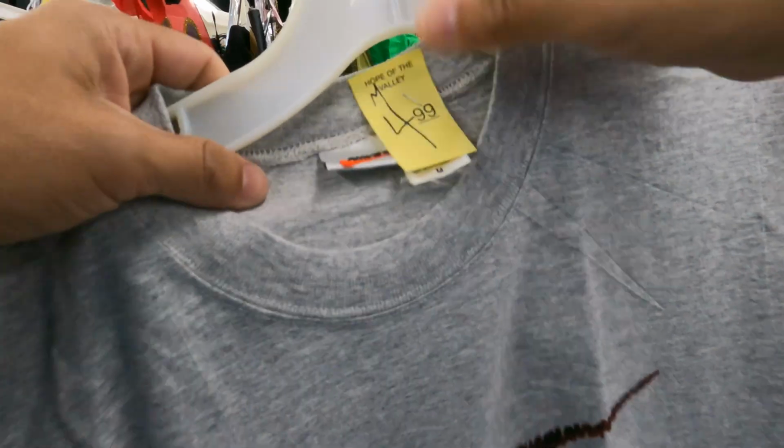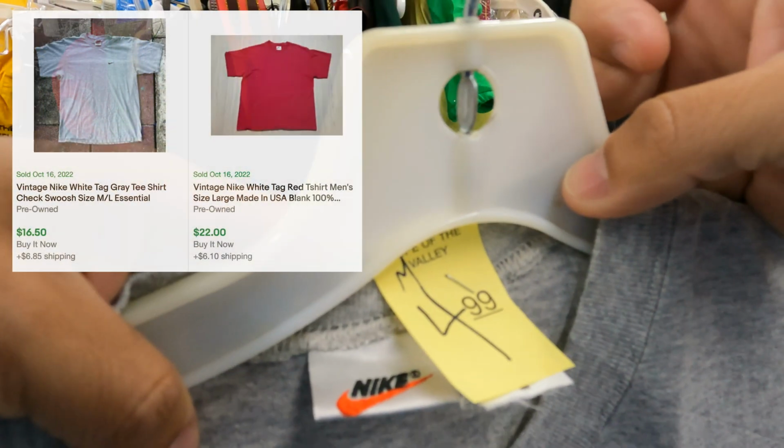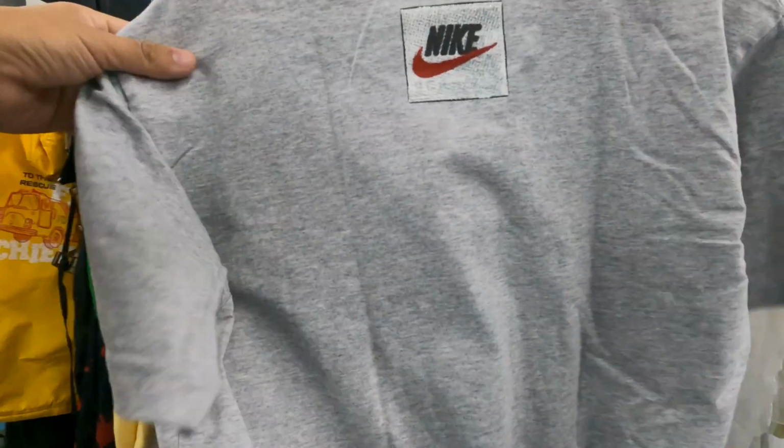Gonna get this shirt. Check the tag. I just know it's an older one. I don't know what year. I'll have to look it up, but for $3.25.